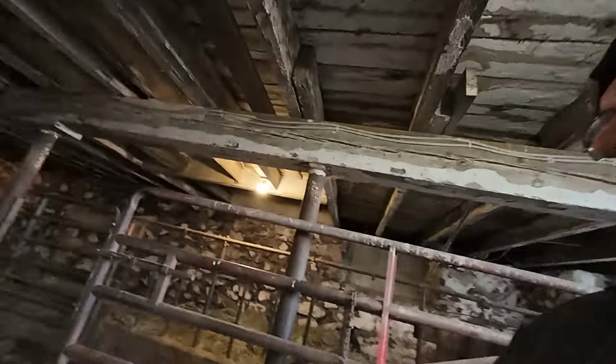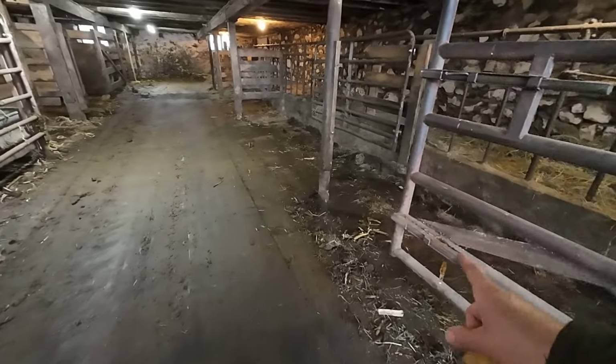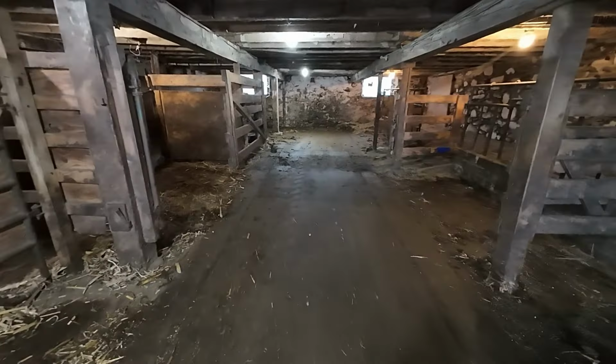So we got 98% of the stuff out of the barn. We still got to clean this water tank though before we leave for the night. But this is what it looks like. The bed pack's out. You can still see there's obviously stuff left. But like I said, like 98% of everything is out of here.